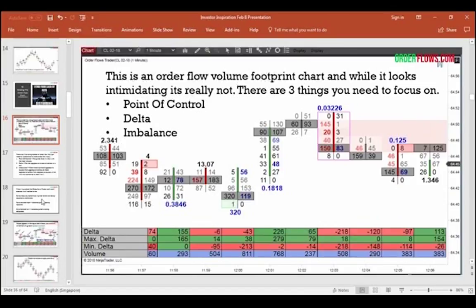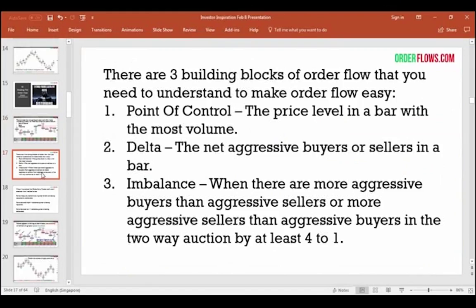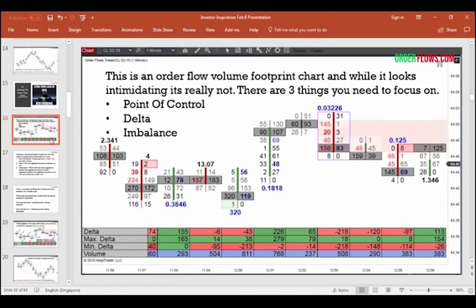An imbalance is the net when you have more aggressive buyers than sellers, or more aggressive sellers than buyers in the auction by at least 4 to 1. It'll show up in a bar as either aggressive buying as a blue number inside the bar, or a red number if it's aggressive selling. So as you can see here on this red bar, you have 31 against 145.